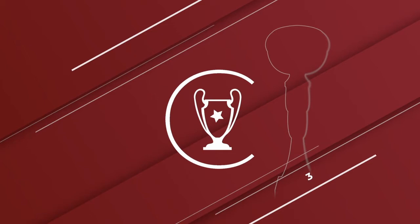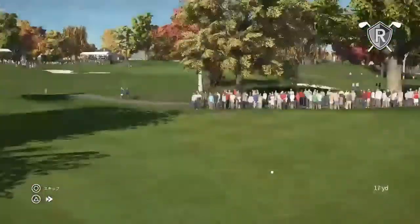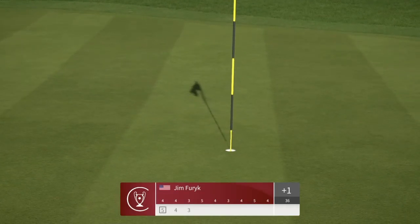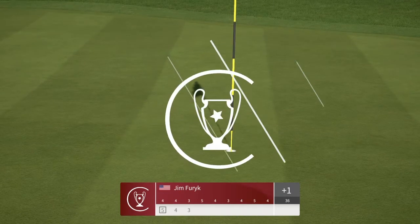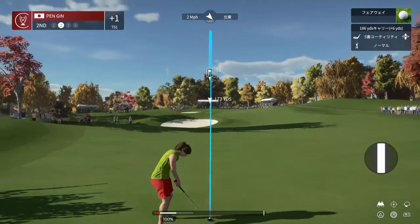Guys, I'm on the third hole. This is Jim Furyk, getting ready to play their third. Oh, what a touch of class. Holds it from the sand. Okay, let's get back to the action, from around 180 yards out.